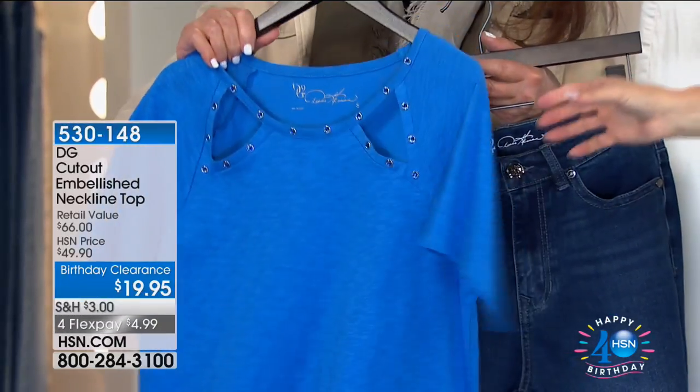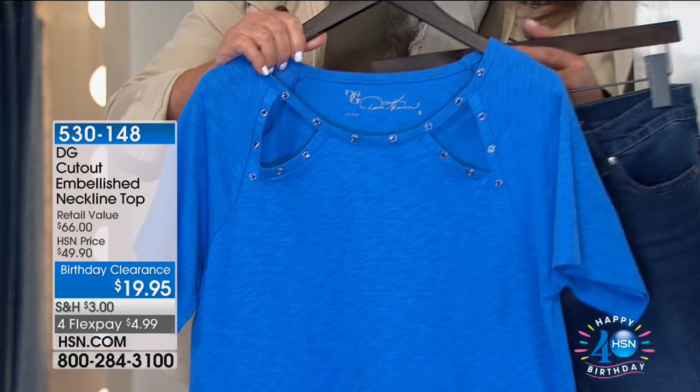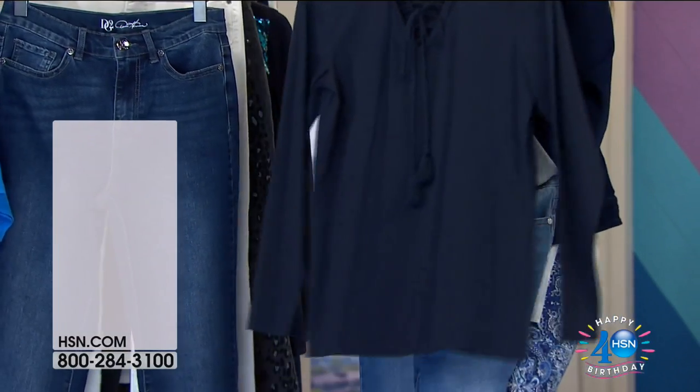All right, and first change up, we're going to show you this one right there. There it is. It's the cutout. It's under $20, first time ever. And we have four tops we're going to show you. We'll give you the info on this one, too. It's so cute, little bell sleeve. I just wanted to pull them out because these tops are so very affordable.